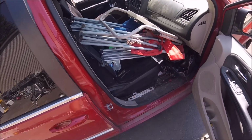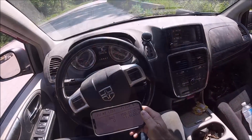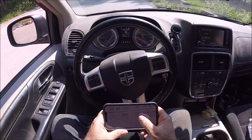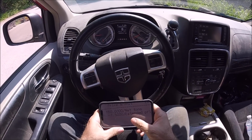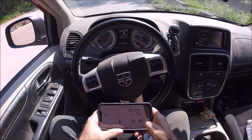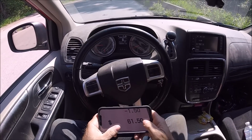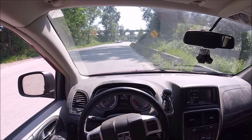Okay, that's it, guys. Let's see what it weighs. Okay, I took that load back. It was 840 pounds, 150 a net ton, 61.50 for total, $1.50 surcharge. 61.50, not too bad.